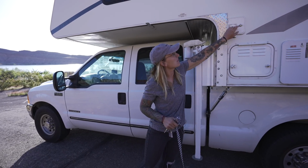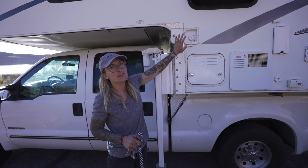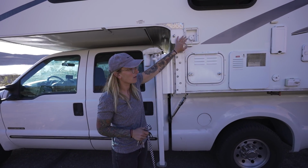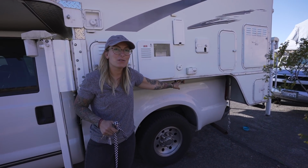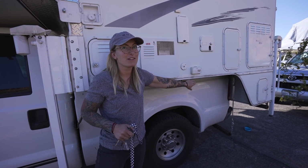Oh, and this is where I keep my fresh water. That's where all potable water goes if you're on the go. And there's also a hookup if you want to go to city water and just connect directly.